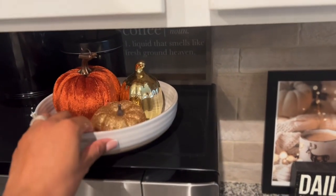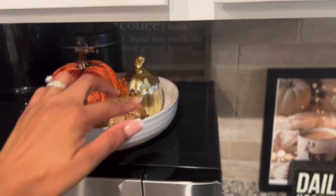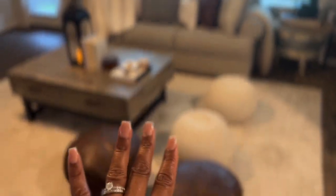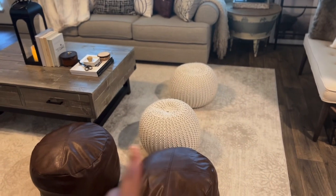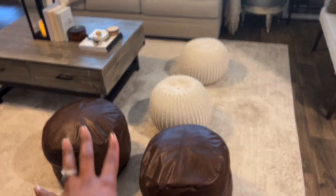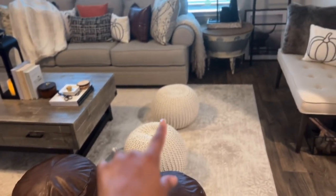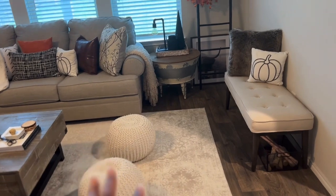Okay, another, we got pumpkins. This bowl came from Walmart. Pumpkin came from the Dollar Tree. Actually, all the pumpkins came from the Dollar Tree. Okay, I was so indecisive on what little footstools or poofs, whatever you wanna call them. I didn't know which ones I wanted to use. Now these leather ones, they're actually just covers. These came from Amazon. These are actually not covers. I got those off of Amazon stuffed already.